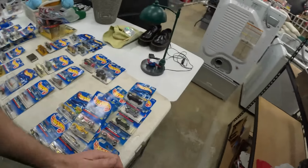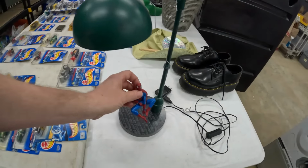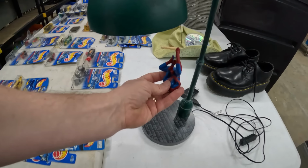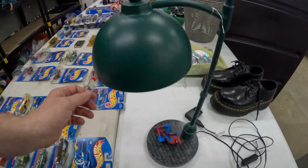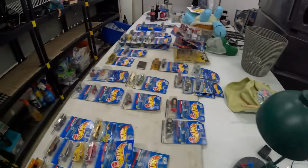This lamp here, I remember I saw it in the box when we were going through before, and down in there, I didn't know what it was, but it's actually a Spider-Man lamp. See this little thing? This actually goes through his hands and he will hang upside down there on the lamp. And it kind of looks like a lamp post on the street.